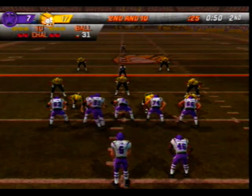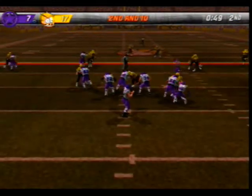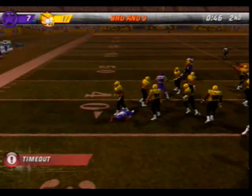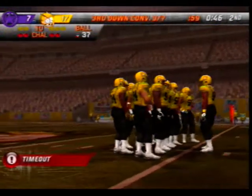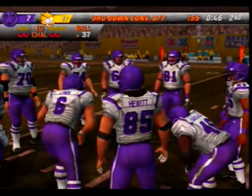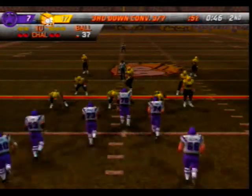Law goes in motion. Dropping back with the throw. The wide receiver has it. Can't pull him down. Atkinson didn't have much room to do anything with that one. Yeah, they had the coverage, and they made the sure play instead of trying something fancy, like going for a pick. Third down and three coming up.